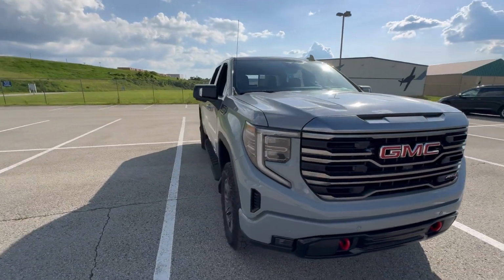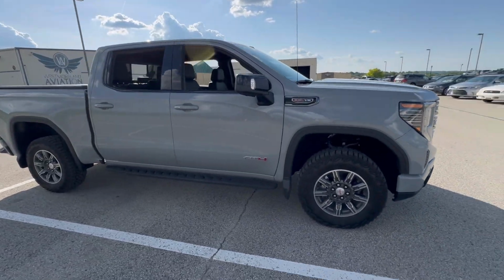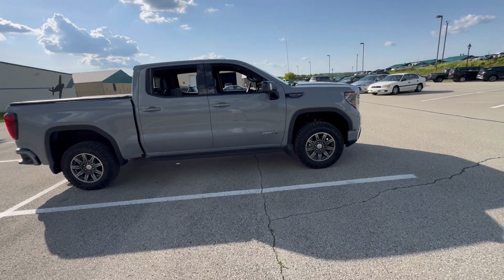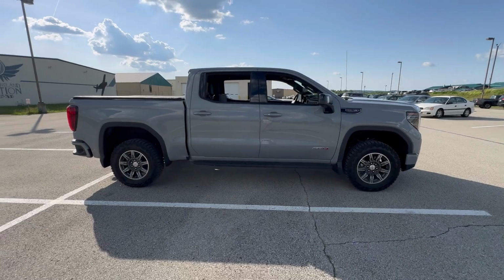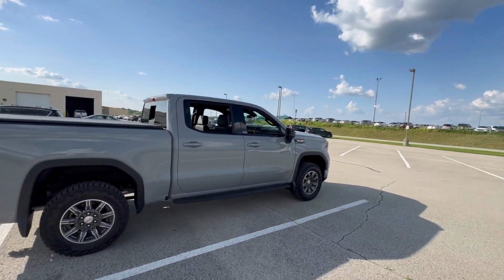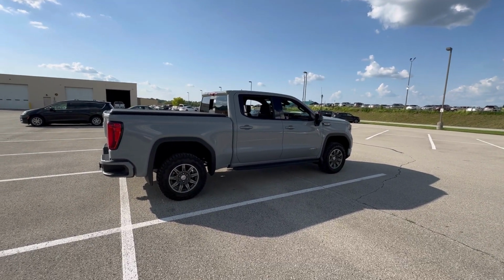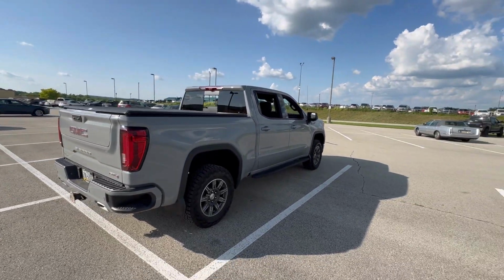Mod wise, don't know what I'm gonna do yet. I'm probably gonna keep it stock for a little bit. I know it's kind of boring for YouTube just to keep it stock, but I know for sure the first 3 mods are leveling kit, tints, exhaust. I don't think I'm gonna lift it, just because I got a lifetime powertrain warranty, and I know if I lift it, there's a whole bunch of crap that can go on with that. So I'm gonna take advantage of the lifetime powertrain warranty and just keep it mostly stock.